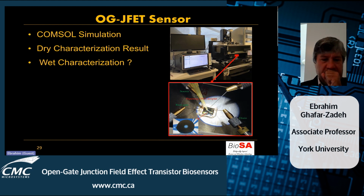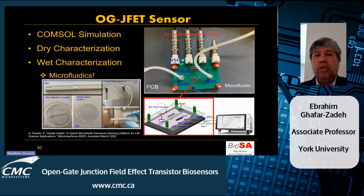Okay, for the wet characterizations, in order to avoid the issue I mentioned before, we may need to address it by developing microfluidics. Here you can see a custom-made board that allows the connection of the chip on the surface of the PCB and also connects those devices to the semiconductor characterization system. We also developed microfluidics. These microfluidics allow the injection of the solution into the channel, reaching the sensing side on top of the sensors. This microfluidic device also allows us to make any kind of change of, for example, the pH continuously and so on.